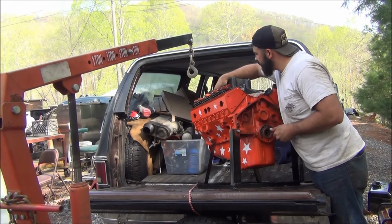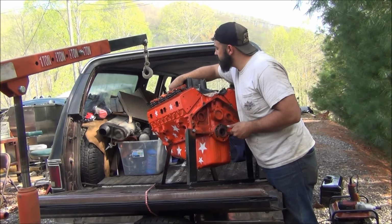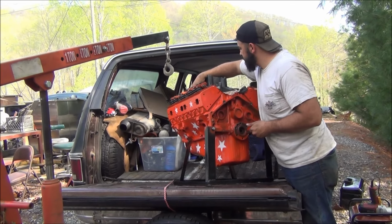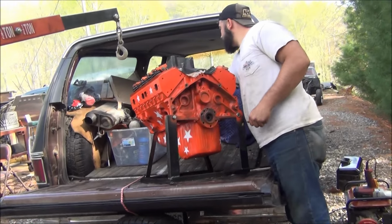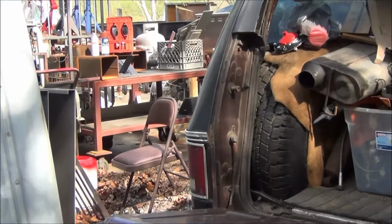There you go. Coming out of the Suburban. From the Suburban, going in the Suburban, brought out here, took it out of the Suburban. The tires are scotched. I broke them too, from putting motors on that tailgate. I broke those two little straps, see them?